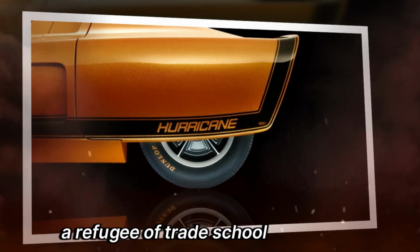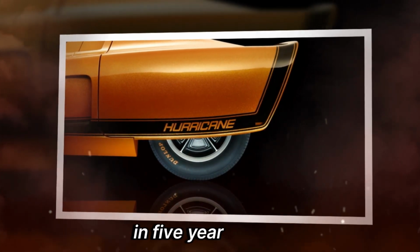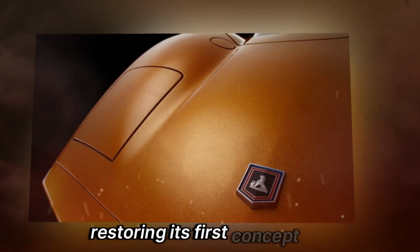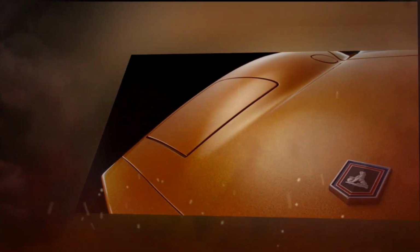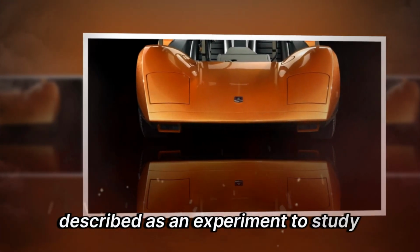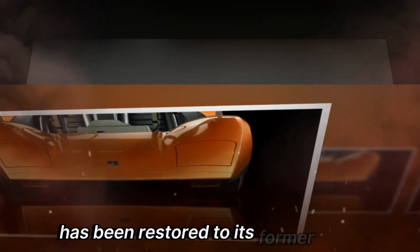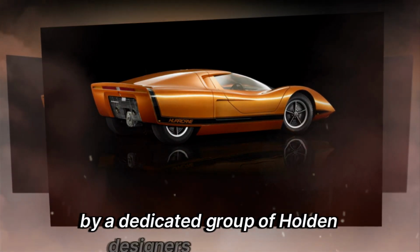Refugee of trade school shop class lovingly restored by volunteer labor in 5-year project. Melbourne: Holden has gone back to the future, restoring its first concept car, the 1969 Holden Hurricane. The futuristic research vehicle, described as an experiment to study design trends, propulsion systems, and other long-range developments, has been restored to its former glory as a labor of love by a dedicated group of Holden designers and engineers.